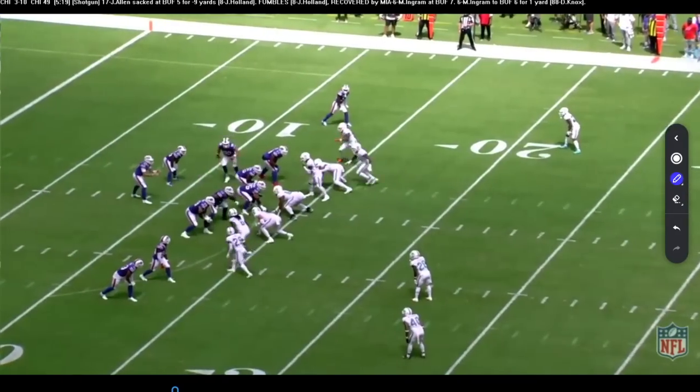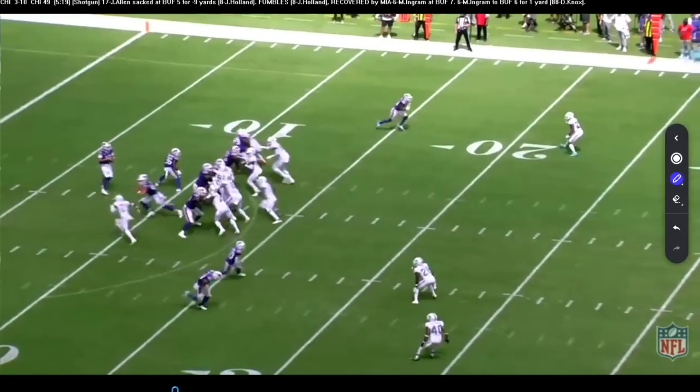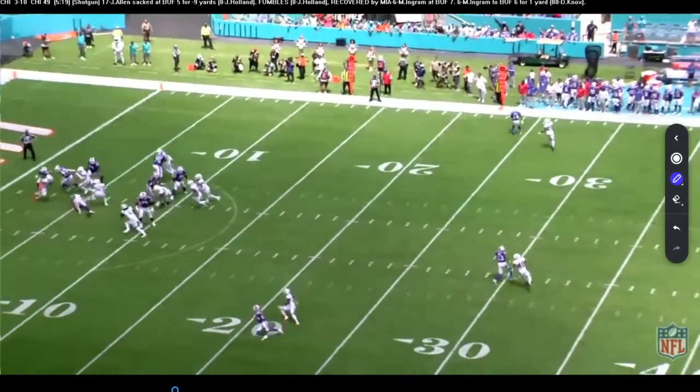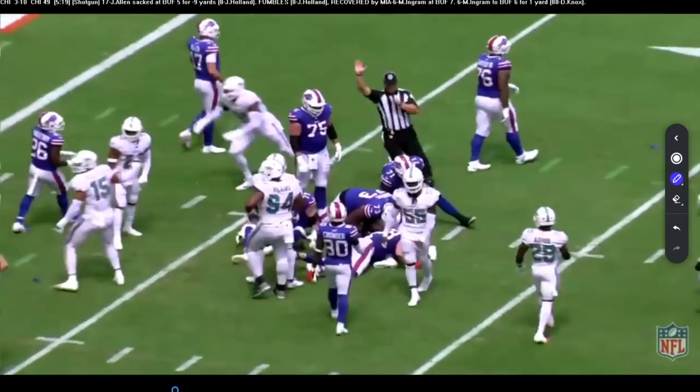And you see it right here. It messes up the Bills. They get a free runner on the side. That free runner, bang, bang. Knocks the ball out, turnover inside the 10, leads to the first touchdown.